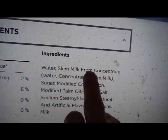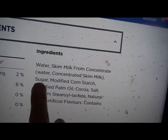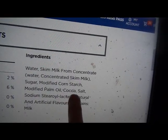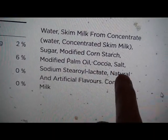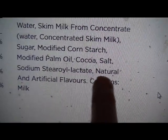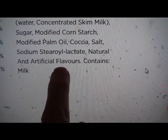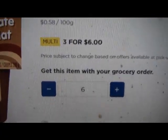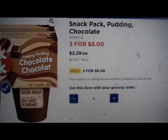Anyway, water, skim milk concentrate, skim milk, sugar, modified cornstarch, modified palm oil, cocoa, right? That's what gives you the calories and the extra nutrients. Salt, sodium, I don't even know what that is, people. It makes me nervous. Natural and artificial flavors. Artificial flavors could mean anything. Contains milk. Okay, so anyway, I got 6 of those. I should probably pick up more, because you get 3 for $6, so $2 each.